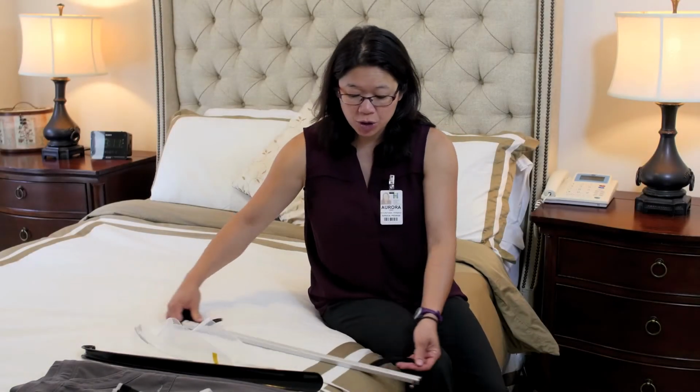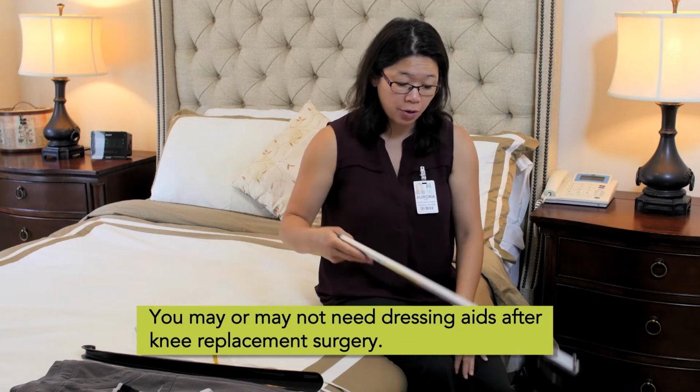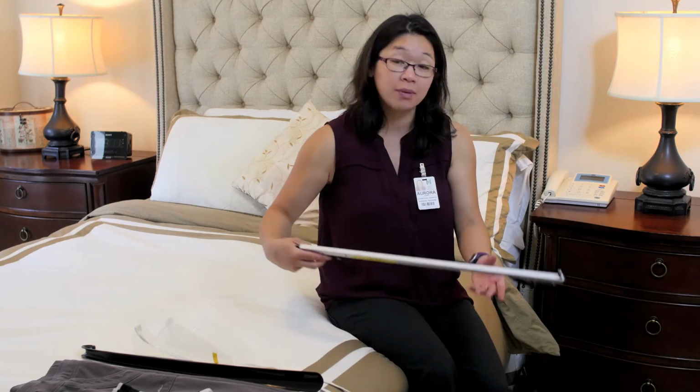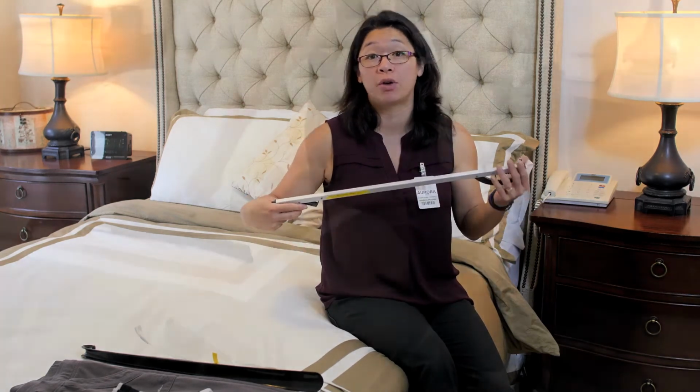What I brought in here is a reacher, very, very helpful. Just an extension of your arm. If something drops on the floor, you can bend down. You can use the reacher to pick it up from the ground, okay? This reacher can also help you with getting dressed, putting on your pants and putting on your underwear.